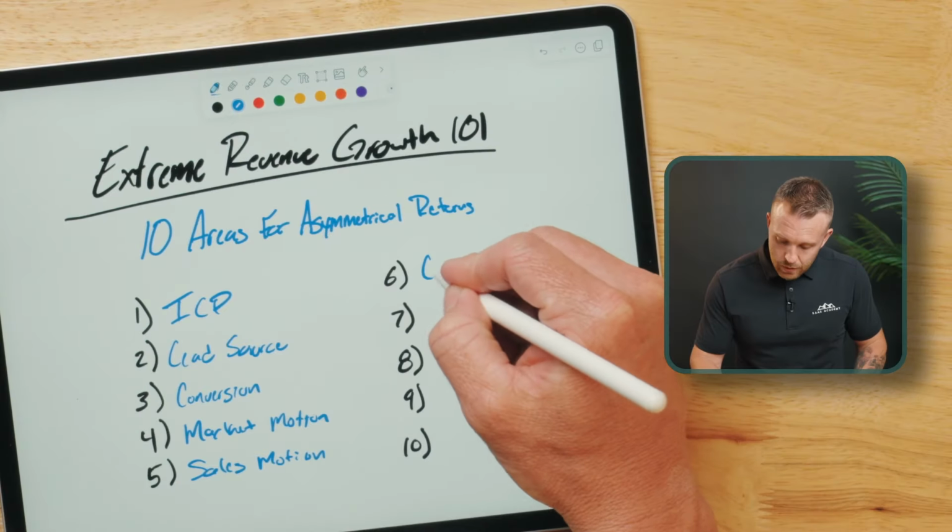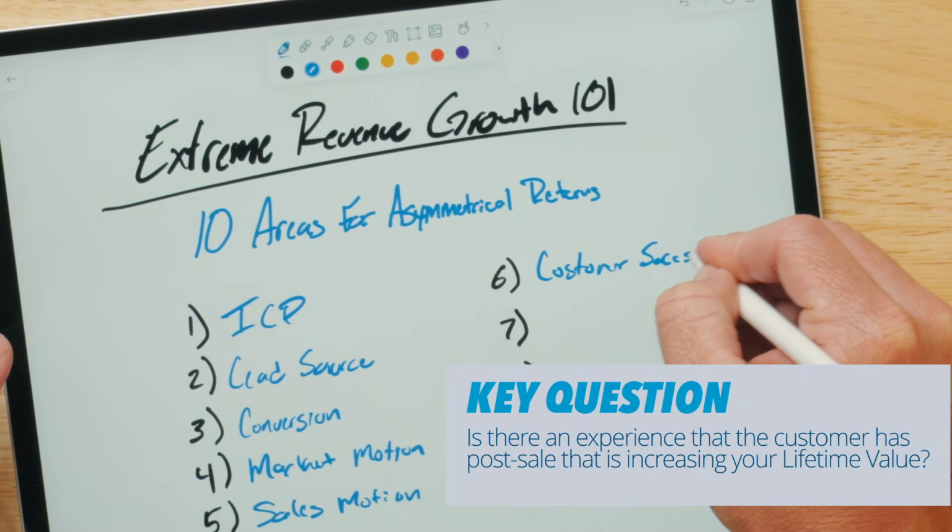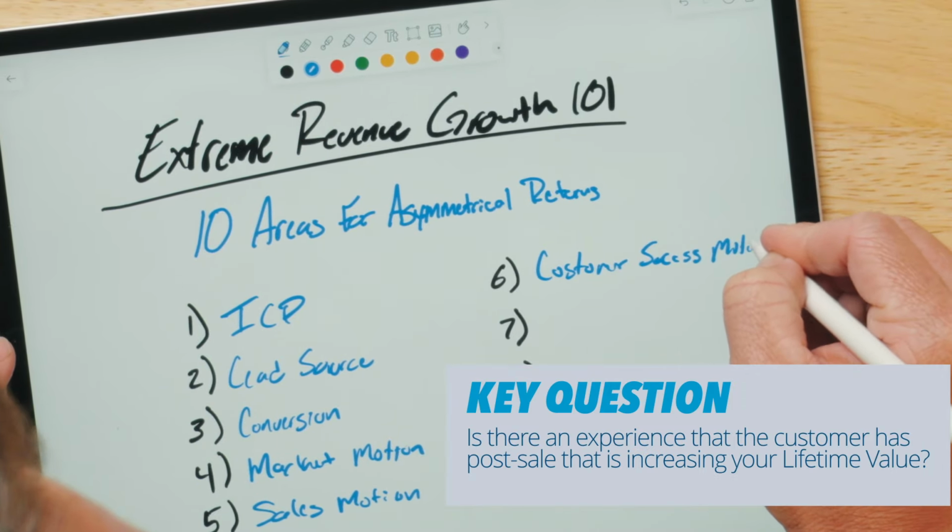All right, so continuing through the process, number 6 is your customer success motion, right? Is there an experience the customer has post-sale that is increasing your LTV? Perhaps we've segmented our onboarding from retention, right? And those that get to work with an onboarding specialist actually stick around longer. So we're looking across my customer base: is there a difference in how they're experiencing our customer success, and is one better than another?